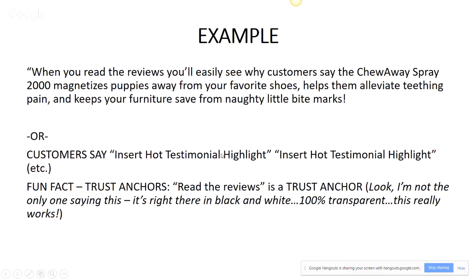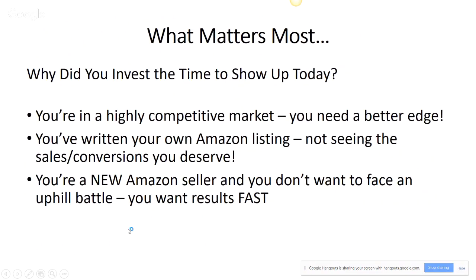So when you read the reviews, you'll easily see this language pattern: why customers say the Chew Away spray 2000 magnetizes puppies away from your favorite shoes. One, helps them alleviate teething pain. Two, and keeps your furniture safe from naughty little bite marks. That's three, right? So we've done one, two, three, and we've included a trust anchor, right? So very, very important and helpful. That's the biggest thing.